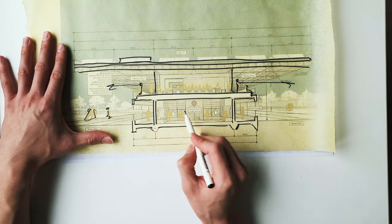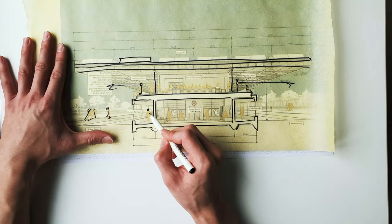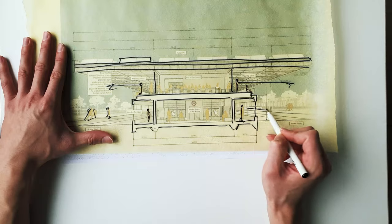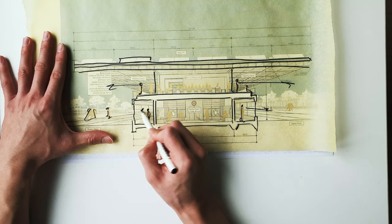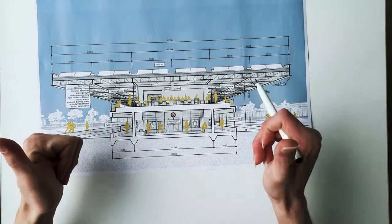This part is the home team locker room, and above here is the bar and restaurant, and the two corridors here. You can see that you have glazing that you can see out. So yeah, that's pretty much the design.